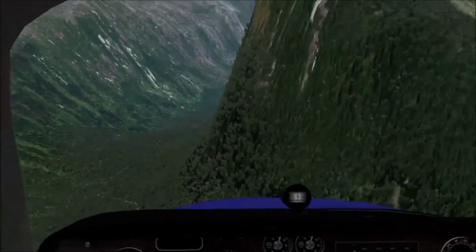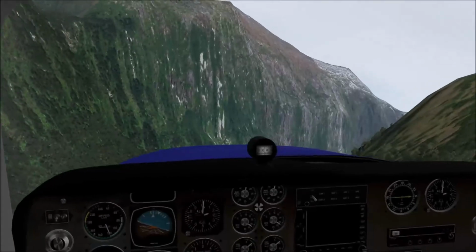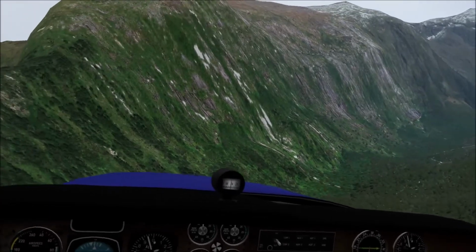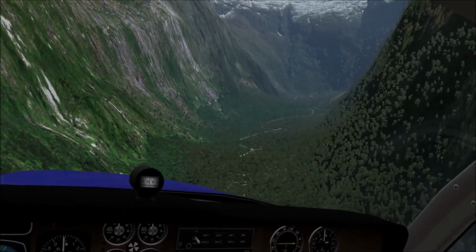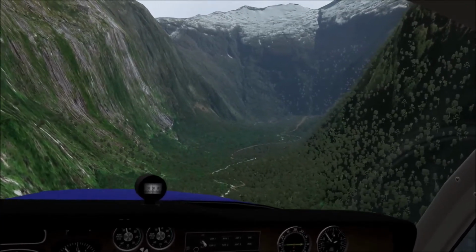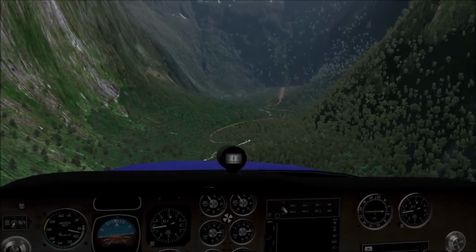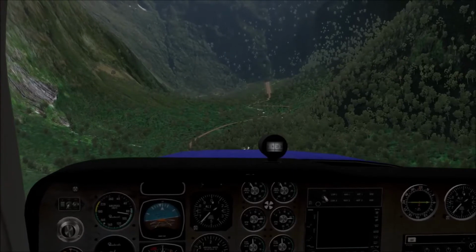And you can just about make out in some places the brown dirt mountain bike trail which goes up the hill in this section of valley. We'll follow that up and around the corner. There it is, right at the end of the valley. The little spot where we've got to land. But no problem, I am an experienced Fjord Tours pilot. I'm sure we'll be just fine.